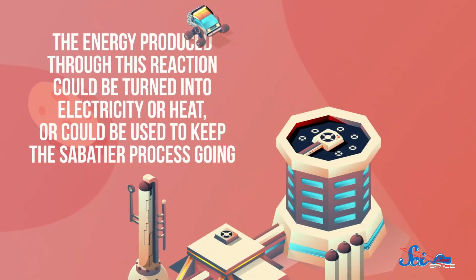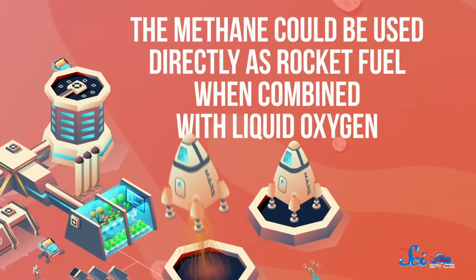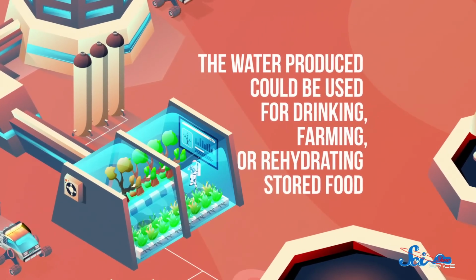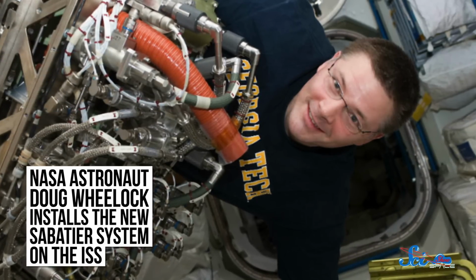The energy produced through this reaction could be turned into electricity or heat, or it could be used to keep the Sabatier process going. The methane could be used directly as rocket fuel when combined with liquid oxygen. And finally, the water produced could be used for drinking, farming, or rehydrating stored food. Astronauts aboard the International Space Station actually use the Sabatier system to provide drinking water, so this part isn't just theoretical.